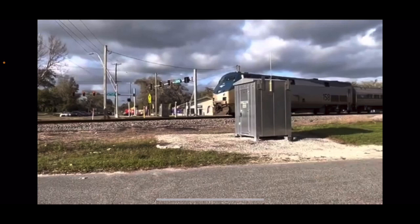So what I believe is happening is the Amtrak train is doing a procedural stop to make sure the crossing is clear, because there's obviously a malfunction on the gate, and I'm assuming they've probably been notified of that, so they have to take precautions, and that's why they're doing this.